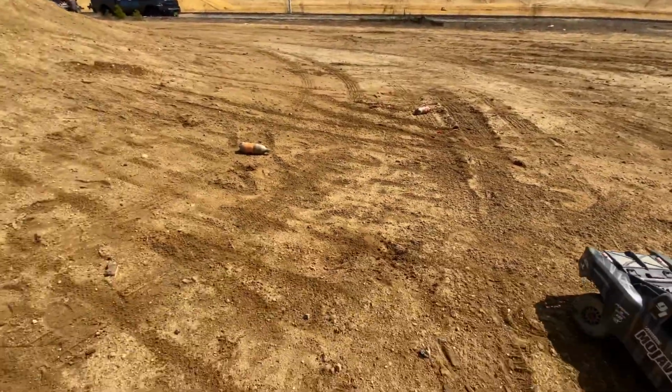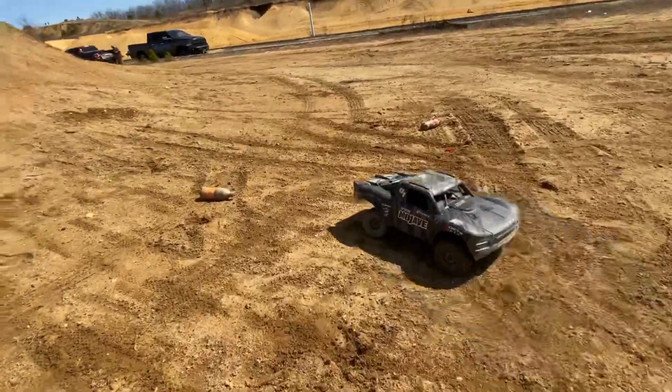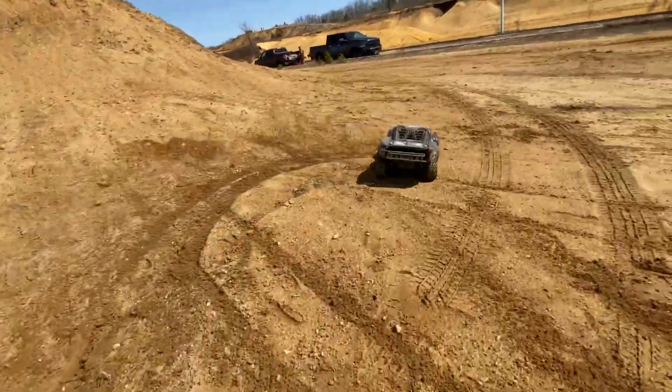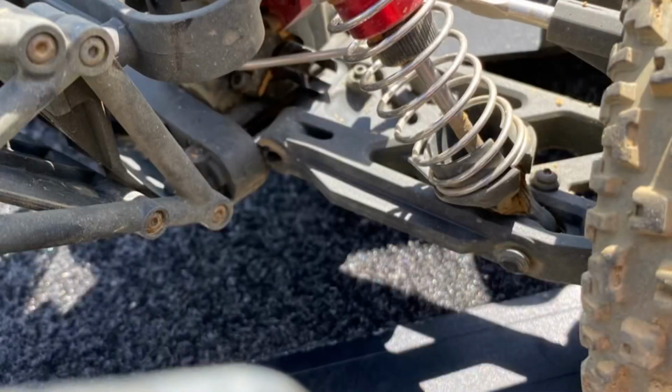Vert ramp. Oh no! All right, everybody, somehow we lost the end of the video here after I pick up the camera. But all we did was kind of bend the right rear arm pin. Got some parts. We'll get this fixed, be back out and running.